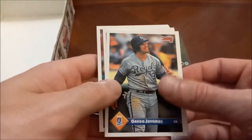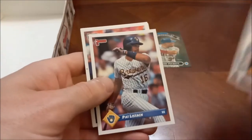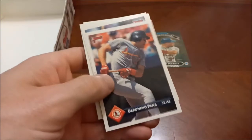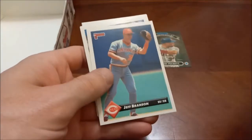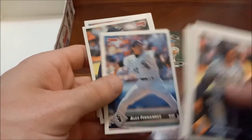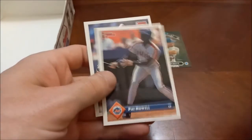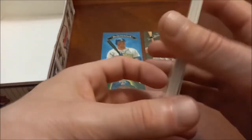Final pack here. Almost made it through the whole box without that. Greg Jeffries, Troy Neal, rated rookie, Pat Listach, Geronimo Pena with something on the side of him there, Braulio Castillo, Doug Strange, Luis Sojo, Alex Fernandez, another Greg Jeffries in this pack, Dave Burba, Pat Howell, and our final card out of the box is another Steve Bushell.